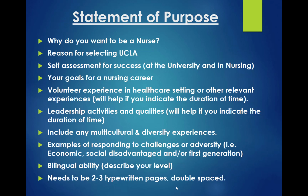We also want you to talk about the reason for choosing UCLA. There are plenty of nursing programs out there, especially in Los Angeles, California, and so forth. But what is it about our school that's going to help you in terms of your career path? For instance, how we offer casino. If that's something you're interested in, that's one of the reasons, as well as other reasons. You also want to give us a self-assessment for your success. You talk about what you feel you're going to be able to do to succeed, and what you have done in the past to succeed academically as well.